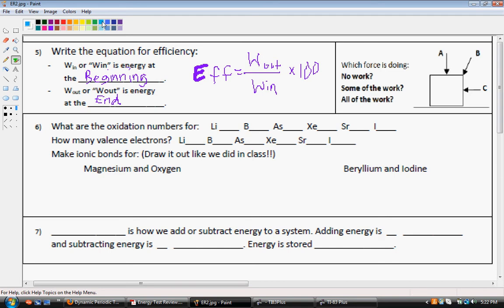Okay. So which force is doing no work, some of the work, and all of the work? Okay, so we have a box with force A being applied straight down, force B being applied at an angle, and force C being applied straight on. So which force is doing no work? Right, that would be A, because A is being applied straight down, and work is a force times a distance, and if it's being pushed down, that box isn't going anywhere. So A has no work.